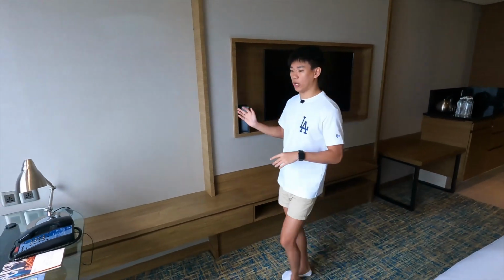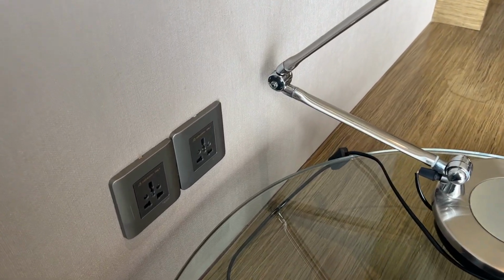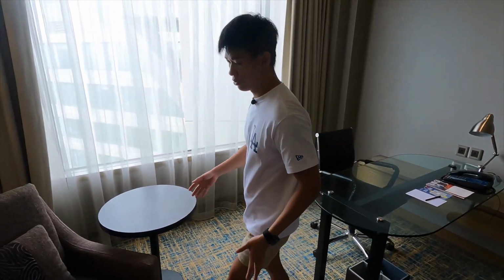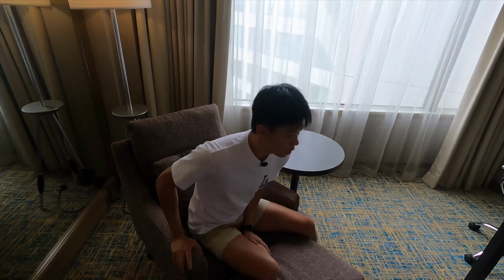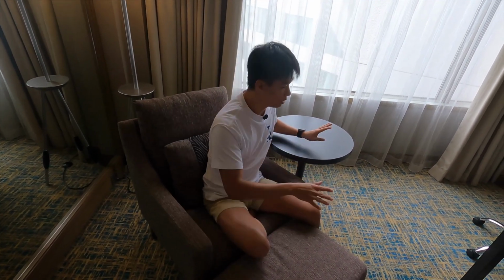So right beside it is where the work desk area is. So just like I mentioned, the power point is over here. There's two. If you're going to do your work, you want to charge your stuff, you can do it over here. And right beside it, this is the lounge area, so-called lounge area lah, I would say. It's quite a comfortable sofa seat. You can take a seat here, drink some coffee while watching TV, tea break and whatnot. So it's quite enjoyable. And that's about it for the room.